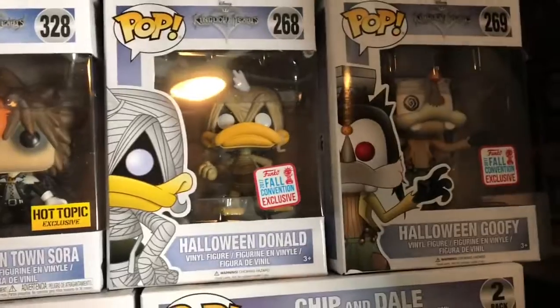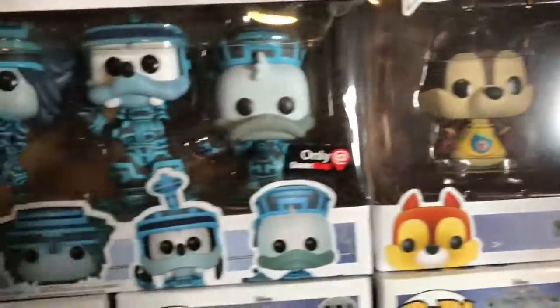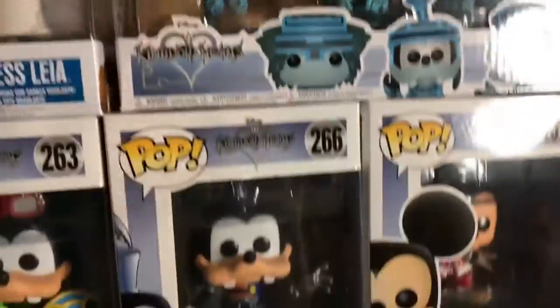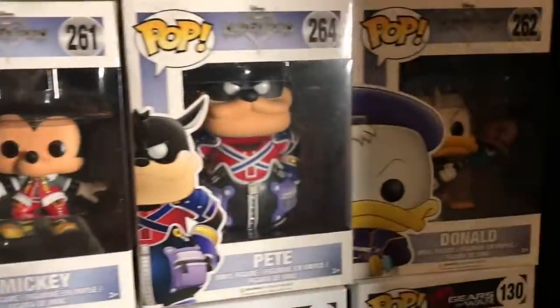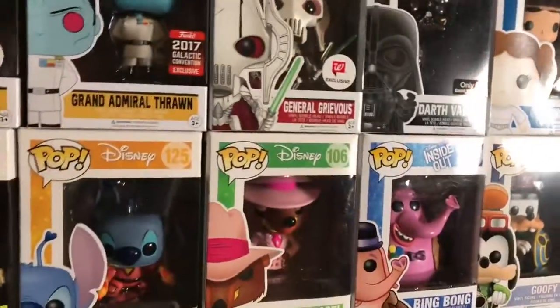We got the three Halloween Town ones right here. Really like all these. Then we move down, Kingdom Hearts. We got another Chip and Dale, Mickey, Donald, Goofy, Tron. Some other Kingdom Hearts ones right here I actually really do enjoy. I think I'm only missing two from the whole line right now. I know there's a couple others I don't really care for, but there's only two I'm actually needing.